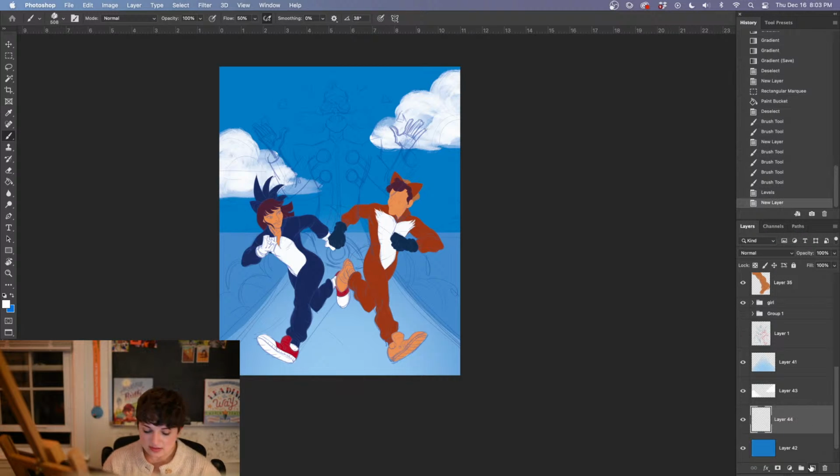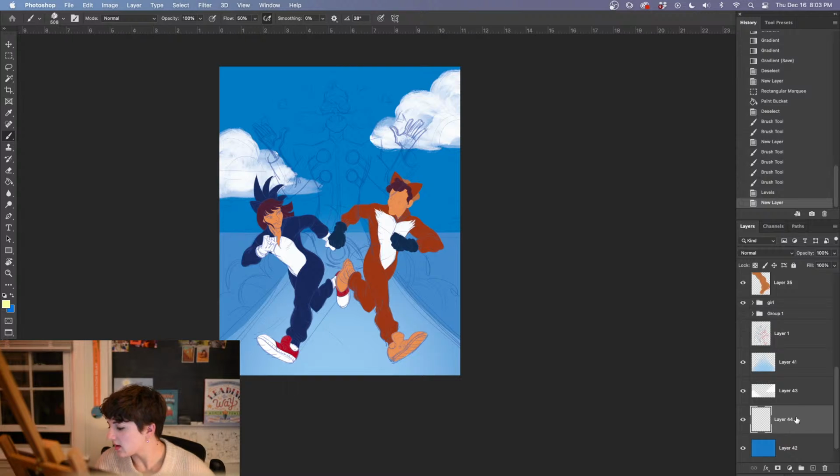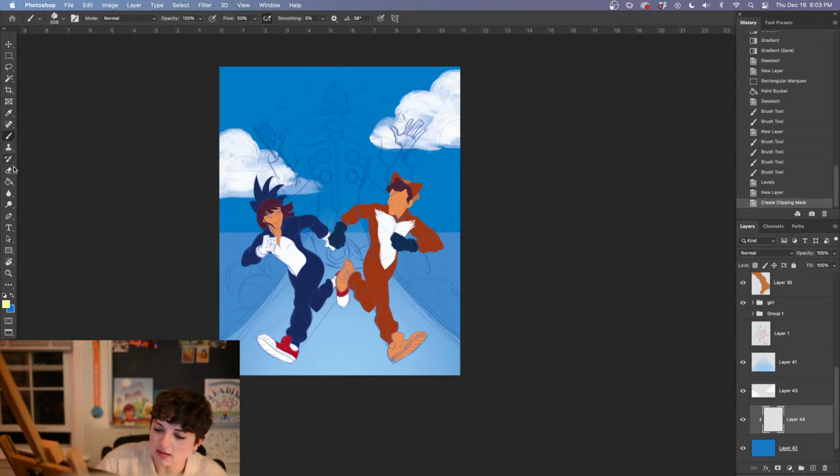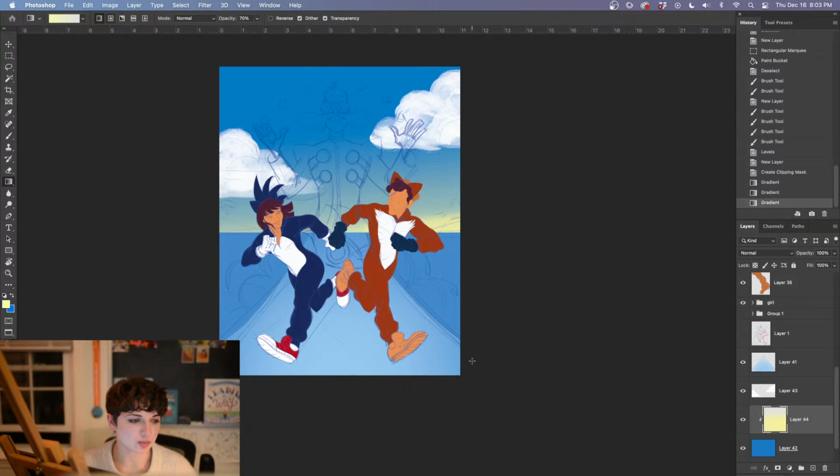And then what I like to do is just grab this greenish yellow. Sure. And then I usually put a clipping mask on and then do a gradient. I don't know why I've never done a study of just a blue sky day. So I always like to put these, when it's green on the bottom and then on the top it's like dark purpley blue.